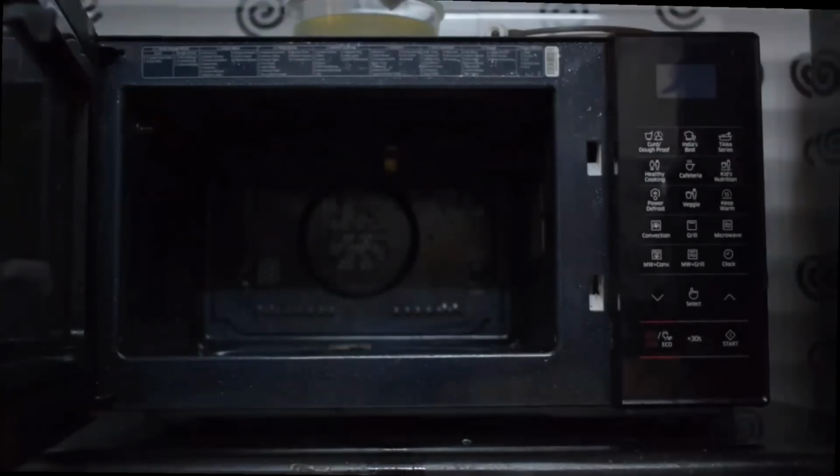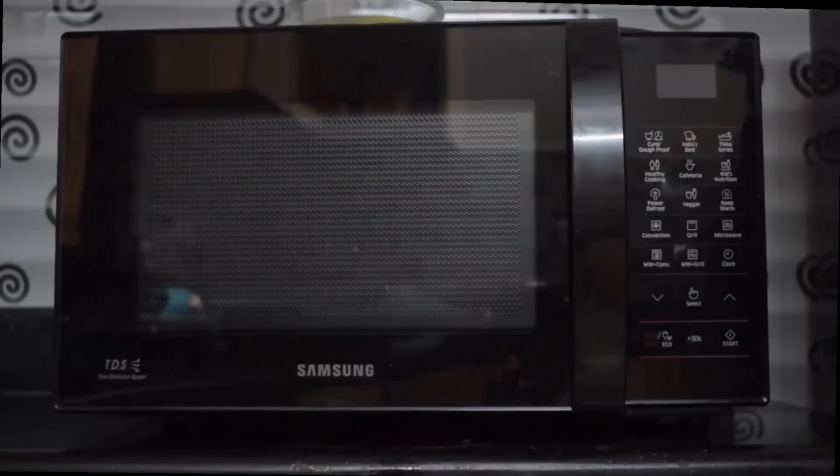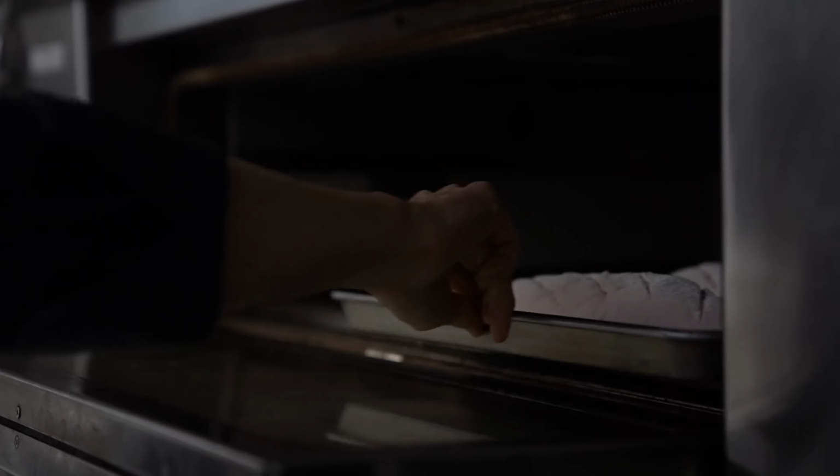This natural cleaning method is a great alternative to harsh chemical cleaners that can be harmful to both you and the environment. The steam from the hot water and lemon helps to break down food particles and grease, making them easier to remove. Additionally, the lemon adds a refreshing citrus scent to your microwave, leaving it smelling clean and pleasant.